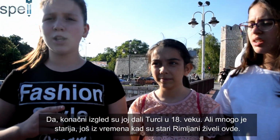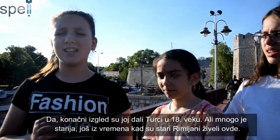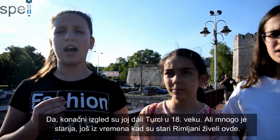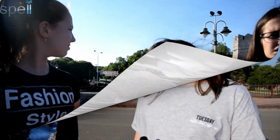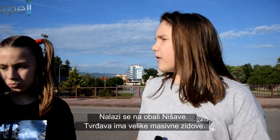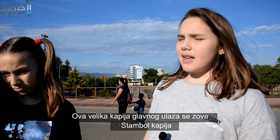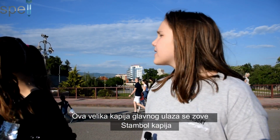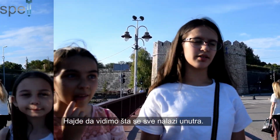Yes, its final look was given by the Turks in the 18th century, but it is much older, from the time when ancient Romans lived here. It is on the bank of the Nisava river. The fortress has big massive walls. This big gate of the main entrance is called Stambul Kapija. Let's see what we can find here.